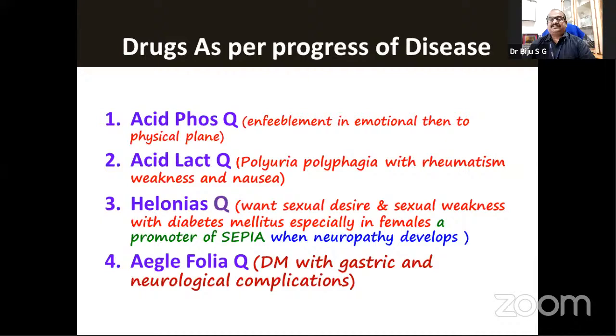With diabetes mellitus, especially in females, the promoter of Sepia when neuropathy develops. So at the neuropathy level, the patient may need Sepia. Okay, you know, this is a constitution. Within the framework of this protocol, I am telling you, don't prescribe Sepia. So this is the right time to prescribe Helonias. Helonias is a promoter of Sepia. Later on, you may prescribe Sepia.